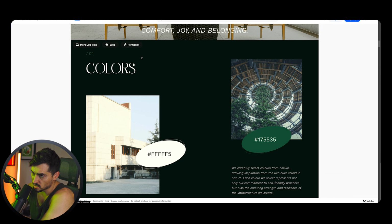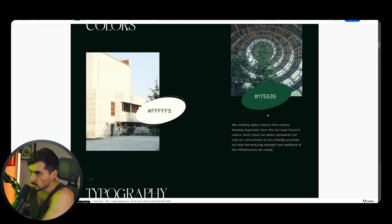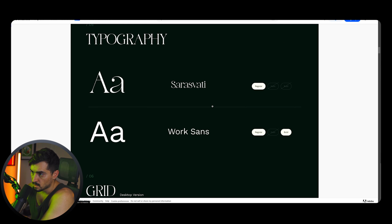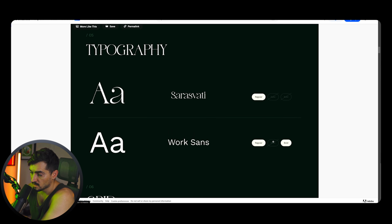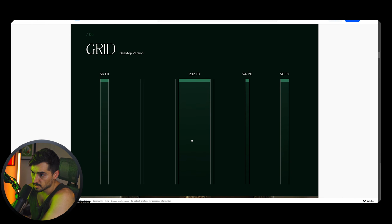I like the contrast, you've got the light and the dark images and the colors. I like how you're explaining where you got the inspiration for the colors. It's a nice little touch. Typography, clean. Yeah, I kind of like how you're creative with the little pills there, the tags. Work Sans, nice. Grid, desktop version.